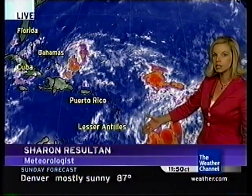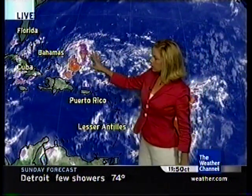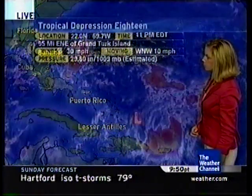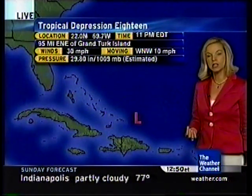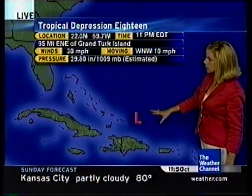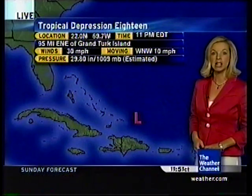It is still several hundred miles away from the Lesser Antilles, and a little bit closer in proximity to the Bahamas and to the U.S. is our latest tropical depression, number 18, to the north of the Dominican Republic and 95 miles to the east-northeast of Grand Turk Island. Winds with this sustained at 30 miles per hour right now. Movement to the west-northwest at 10 miles per hour. The central pressure estimated at 1,009 millibars.